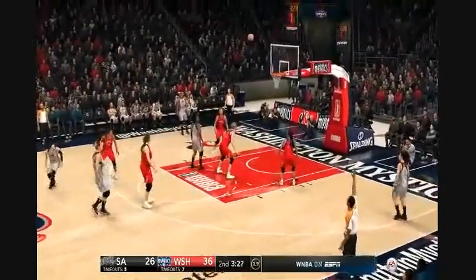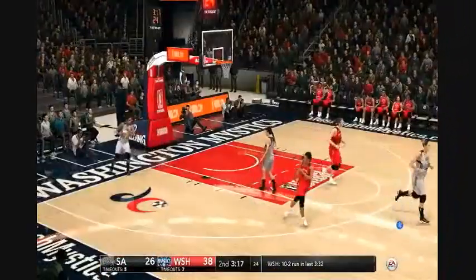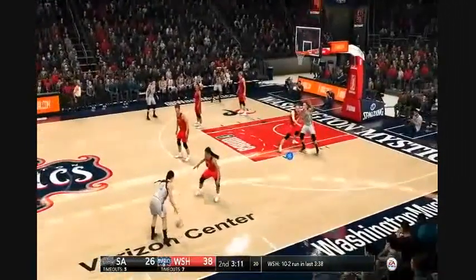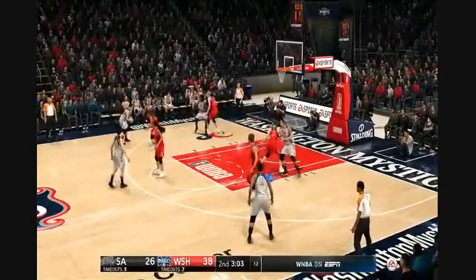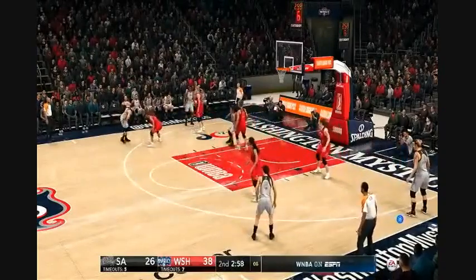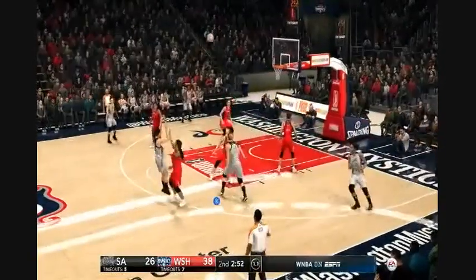Fires it back out to the perimeter. In and out. It's not often you see both teams struggling to make threes like we're seeing here today. Both teams are trying to shoot through it, and quite frankly, right now, it's difficult to watch. Passes it right back. Final seconds counting down. Puts it up from three-point range as the shot clock goes down to two.